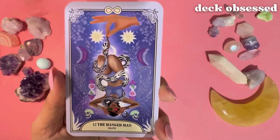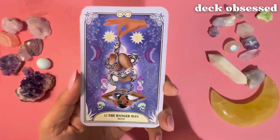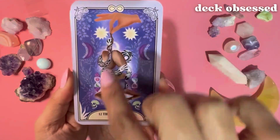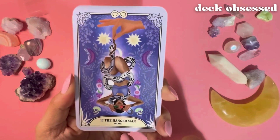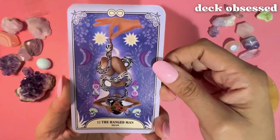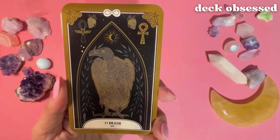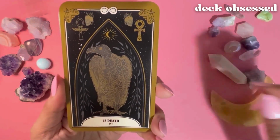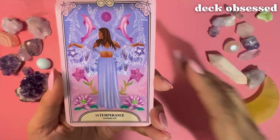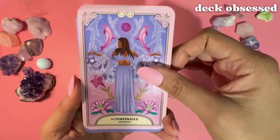The Hanged Man, iolite. And you see a very beautiful purple here. Sometimes iolite can look grayish black, but when you put it in sunlight, you can see more of these purple, bluish purple tones in it. Some iolites are lighter than others, but mostly it's a purplish blue. Death, jet, which is a black stone. Temperance, lepidolite, which is a pinkish purple lavender color.